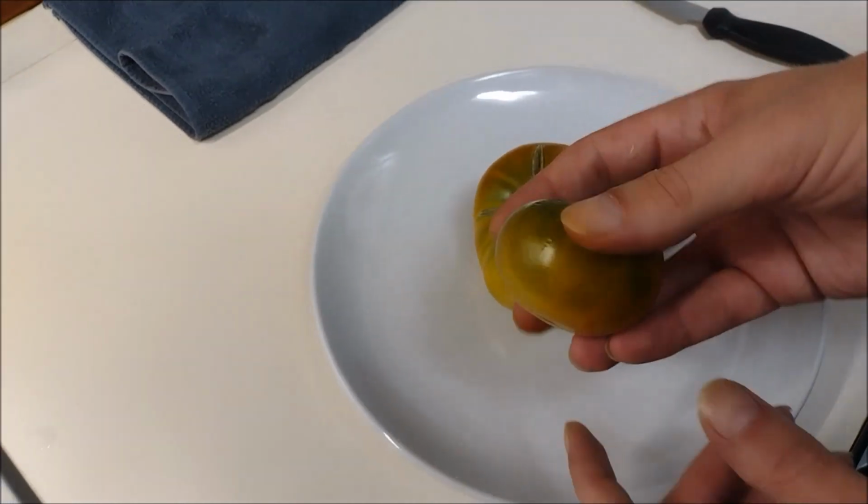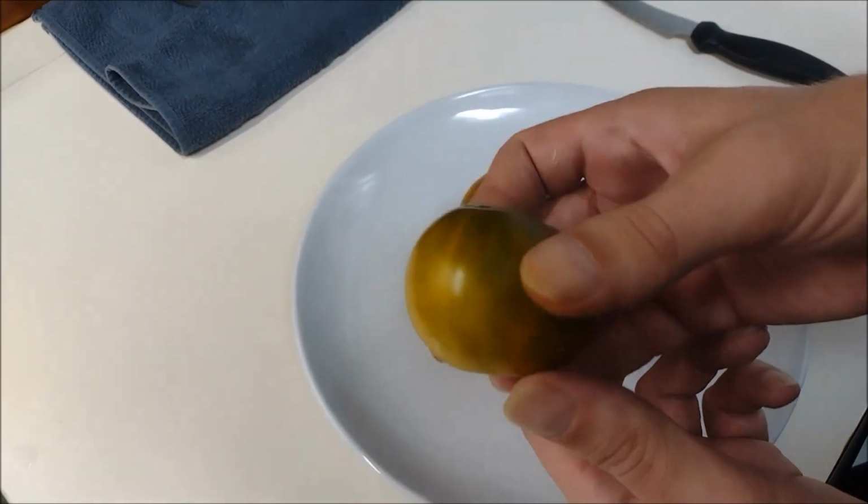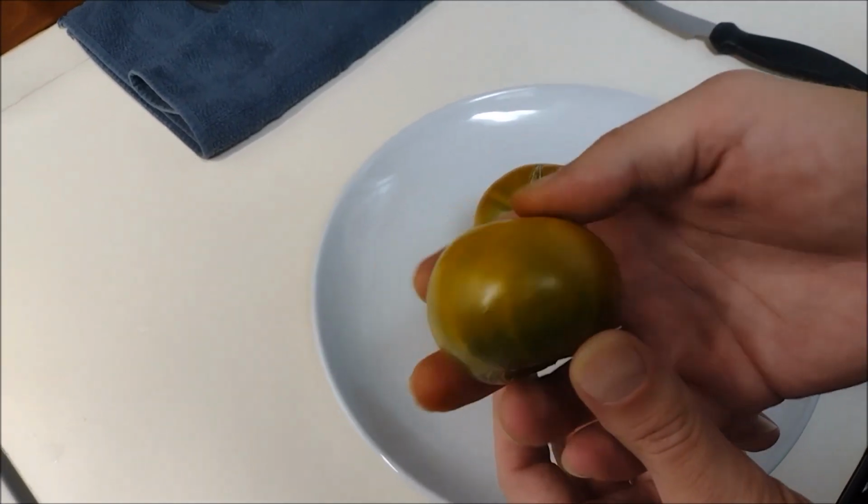All right, so that looked a lot brighter outside because of the sunlight on it. Just for a little bit of context, this has been on our counter for about a week and a half, 2 weeks, and it is also a Cherokee green, so that's kind of more what you're expecting.